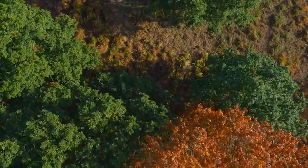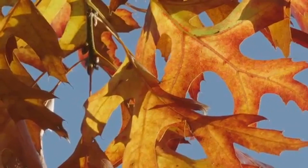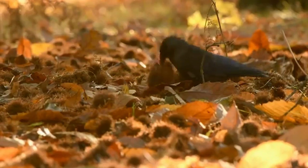Autumn brings a wonderful rush of colour to the trees of the park and a natural harvest of acorns, sweet chestnuts and beech mast for the wildlife.